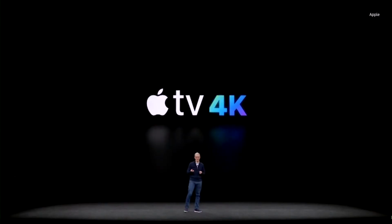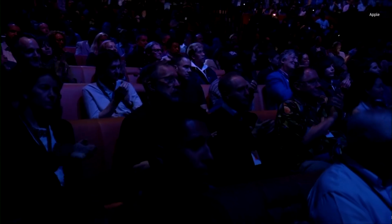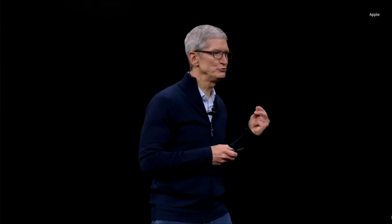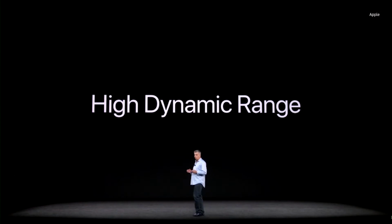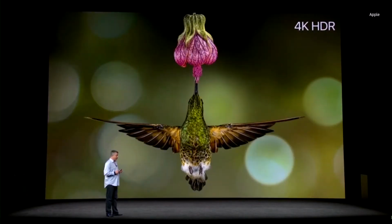Apple TV 4K. At the heart of Apple TV 4K are 2 key technologies that are driving this next evolution of the TV experience. First is 4K. There's an even bigger advancement that's more important, and it's called High Dynamic Range, or HDR. Here's that same 4K image, and here it is in HDR.